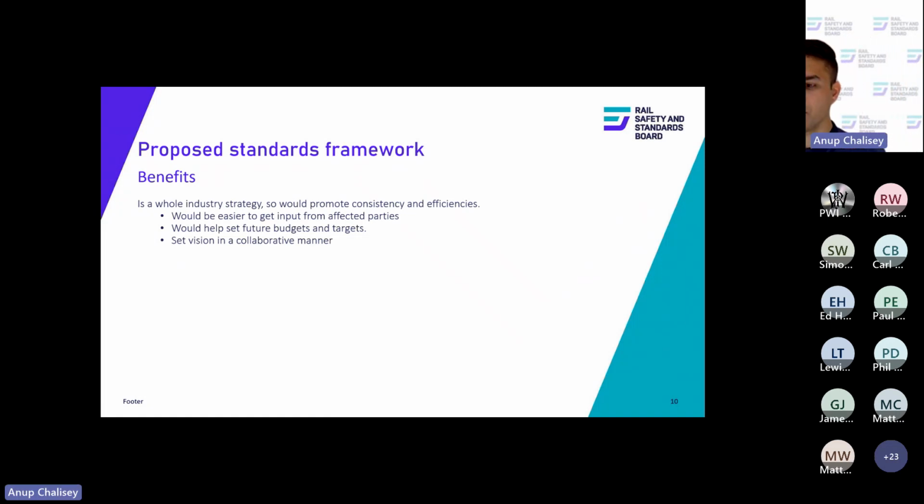All these documents will go through the relevant committees, so the Infrastructure Standards Committee, which I chair. They have members from throughout the industry, so suppliers, infrastructure managers and the like, and technical experts from, for example, building and architecture. So we're making sure the right people are involved.